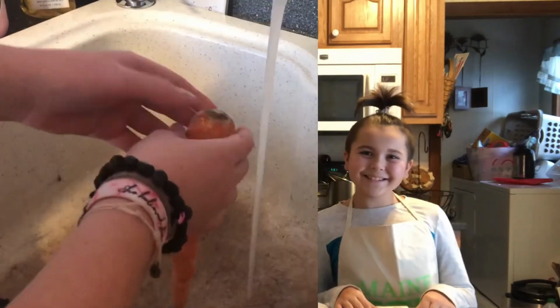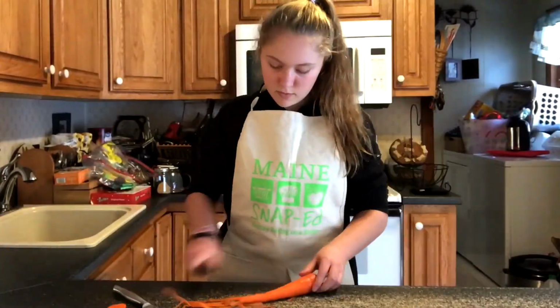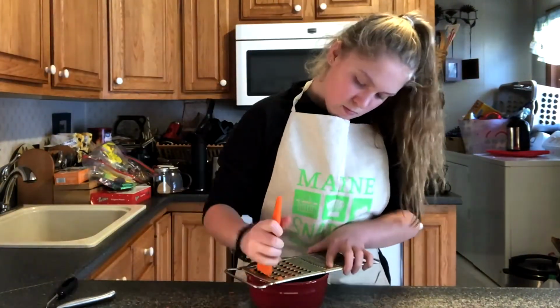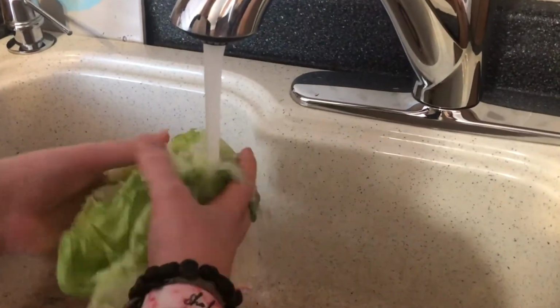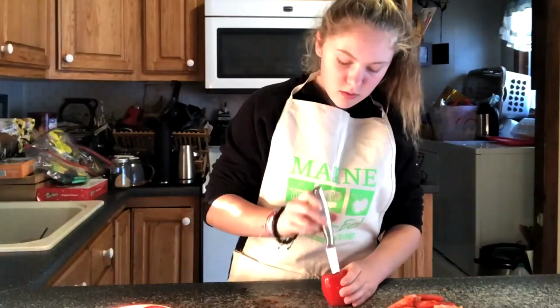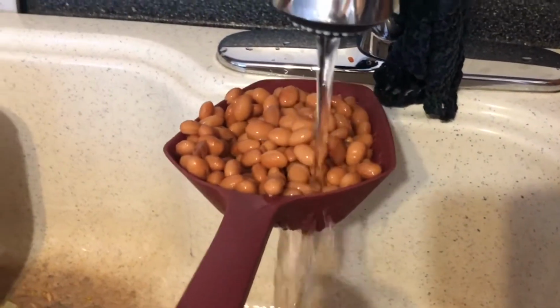Rinse, peel, and grate your carrot, sweet potato, or zucchini. But before you start cutting, make sure you have your parents' permission. You have my permission. Rinse and shred lettuce. Then rinse, core, and chop tomatoes. In a colander, drain and rinse pinto beans.